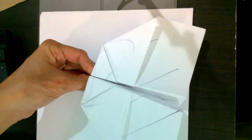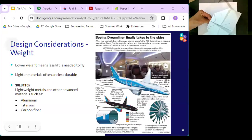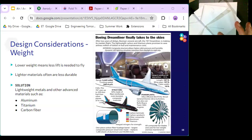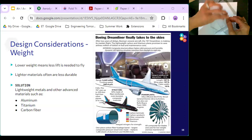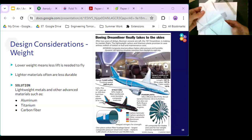From here, we're going to make some adjustments. So let me go back to our slides, okay? We're going to make some adjustments. How can we make this lighter weight? Maybe you're going to consider making some holes in it to take out some of that structure. Maybe you're going to add some control surfaces, so maybe some elevators or some flaps. One other thing is a winglet.